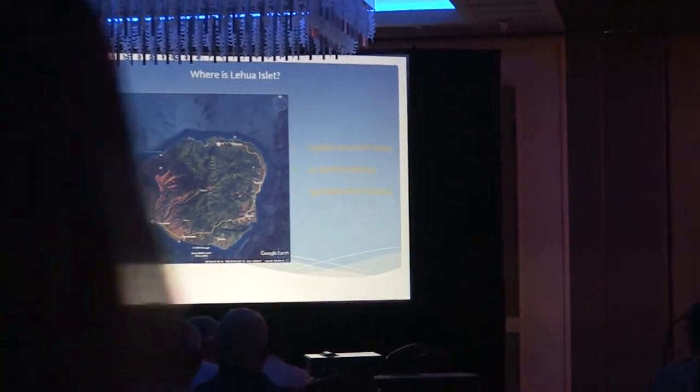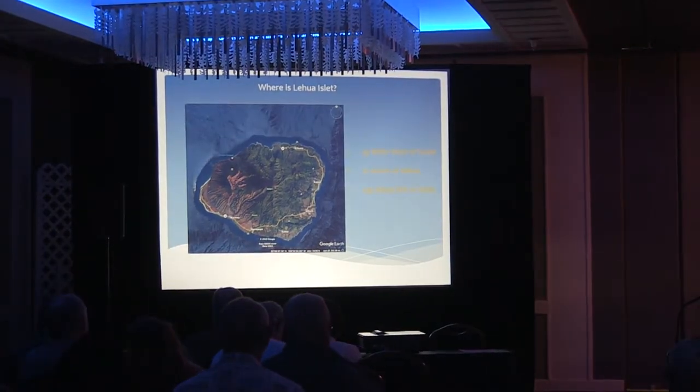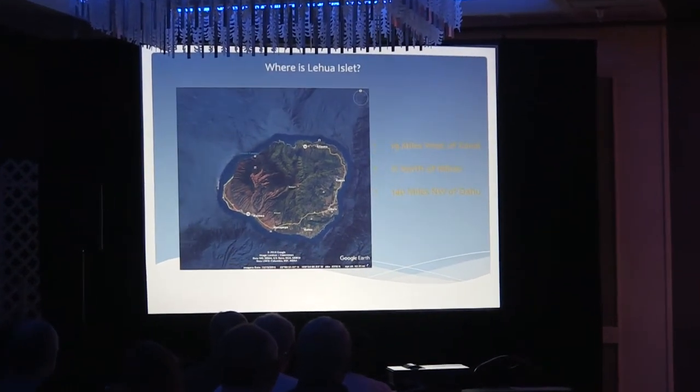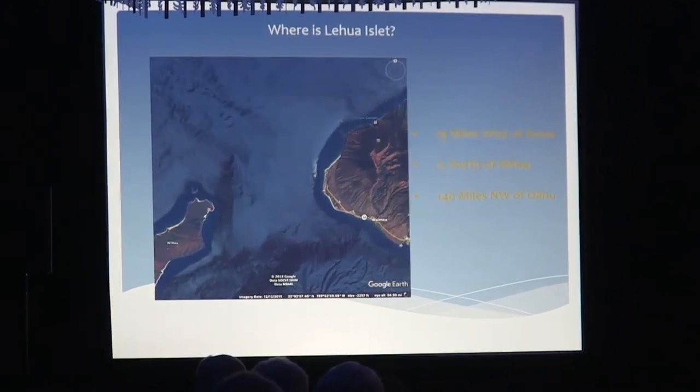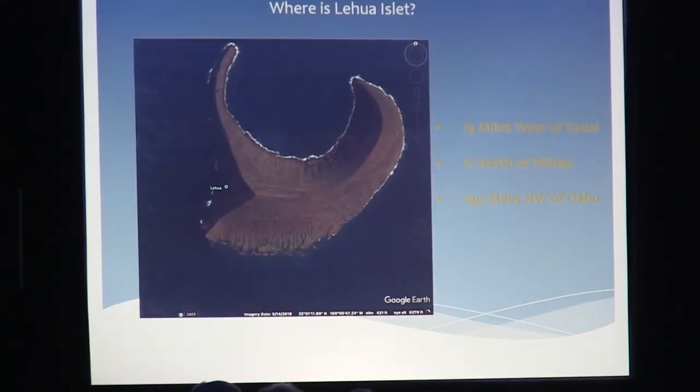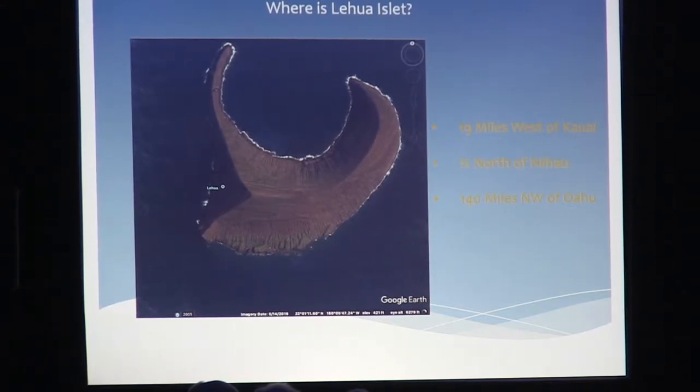So where is Lehua? This is a little animation that Pat put together. Thanks, Pat. So yeah, there we go. So that's Kauai. That's where you are right now. And Lehua is 19 miles west of Kauai, 3/4 of a mile north of Niihau, and 140 miles northwest of Oahu.